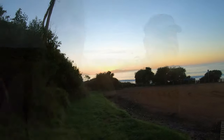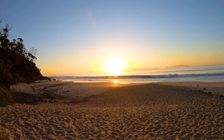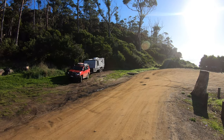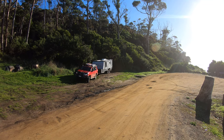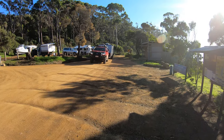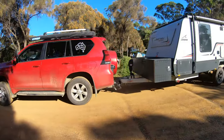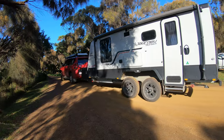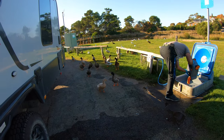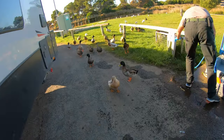Wow, just a beautiful morning here in Mayfield Bay. Ready to go to the next campsite, and we have to say goodbye to that beautiful camping spot here. That's Shotzi at work, and he has some spectators watching him doing it. Look at them. They all watch him.